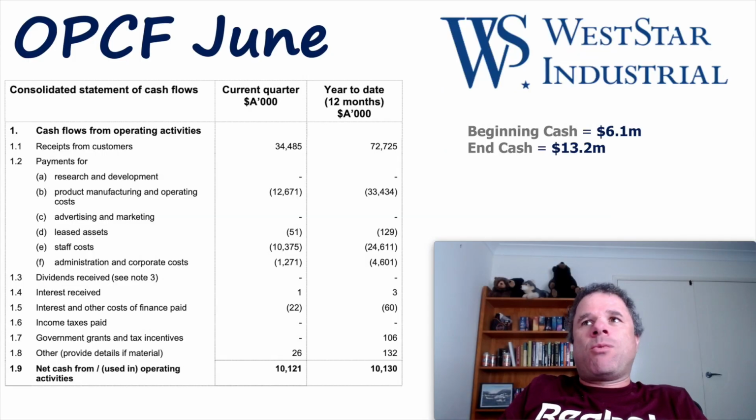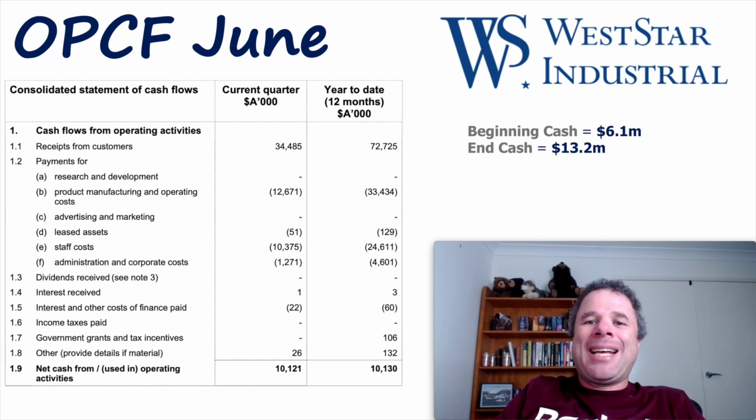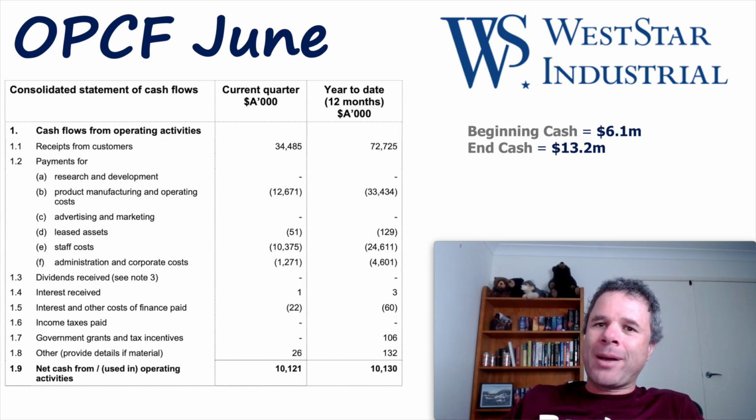And here is WestStar Industrial's stellar Appendix 4C. I mean, there was some suspect trading happening with this company leading up to these results. These results were released on the 19th of July, and that 15 days of trading between the 1st of July and the 16th, when the share price rose over 100%, is a little bit suspect. Particularly, there was no news flow from the company, and there was a massive rise in volume.